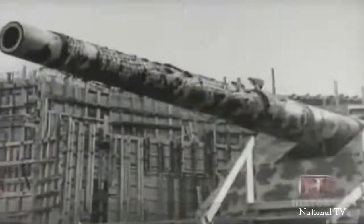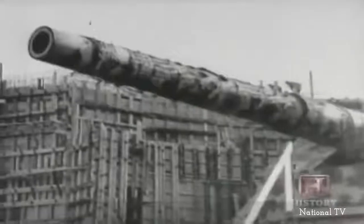By mid-1942, construction crews were pouring more than 200,000 cubic meters of concrete every month. The most heavily fortified portion of the entire Atlantic Wall was a pet project of Hitler's. Ironically, it had little strategic significance.